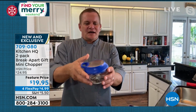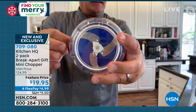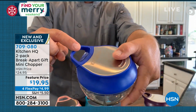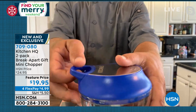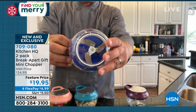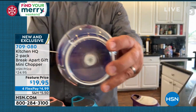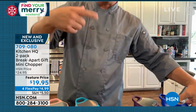Listen, this little gadget is probably the most useful. It has 3 blades inside and a little handle on the top. Now, it's from Kitchen HQ, Home Shopping Network's proprietary brand. When you pull the handle, it spins the blades inside. There's 3 blades, so every time you pull that handle, it spins around 10 times.